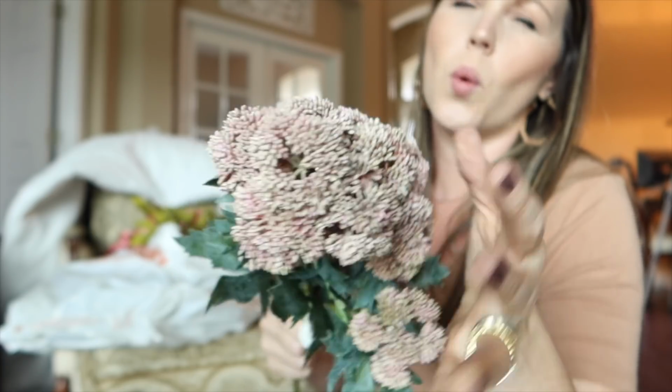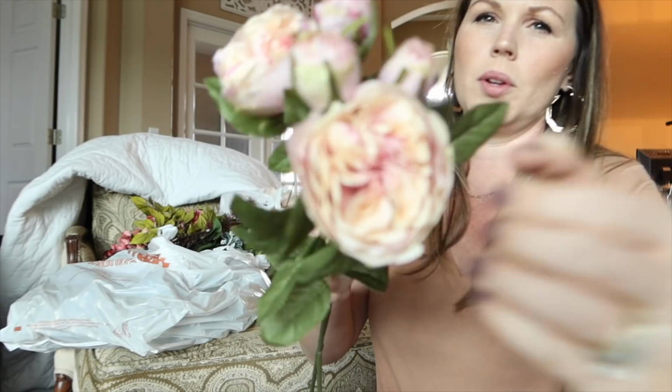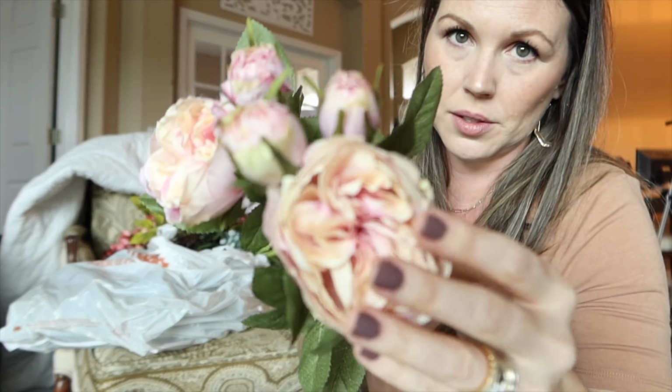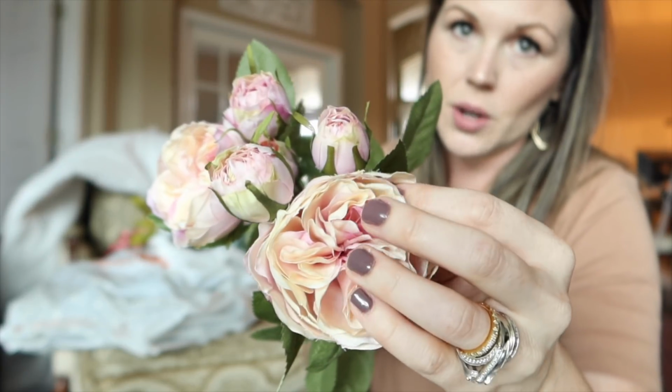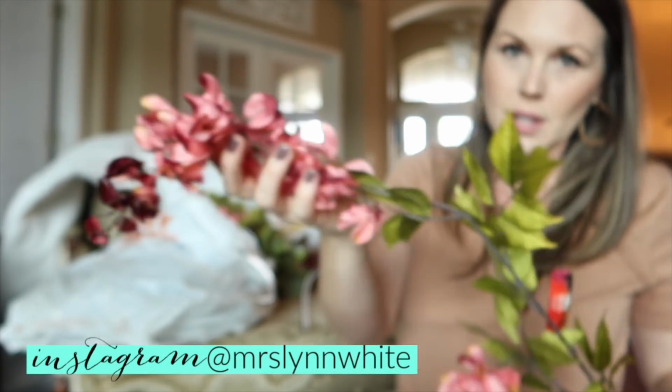This is actually very, it's hard to see, but this is a very muted wine color here. More of the pops of beautiful pink. We've got this nice green in here. Let me get you, we got this little bit of green in here, which I thought is so, so pretty.